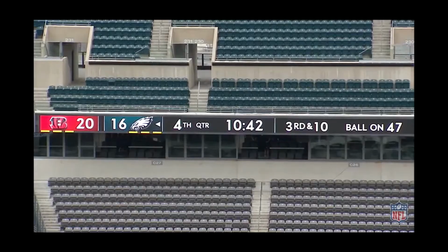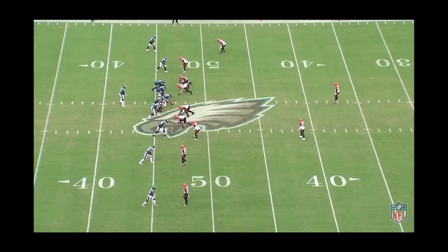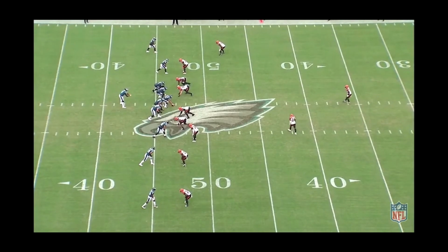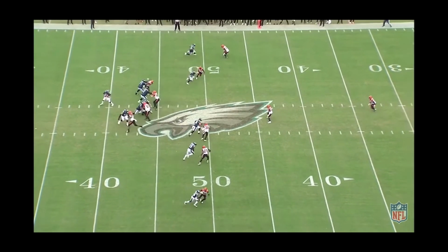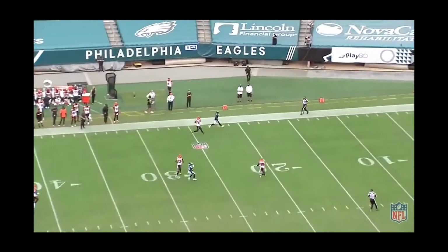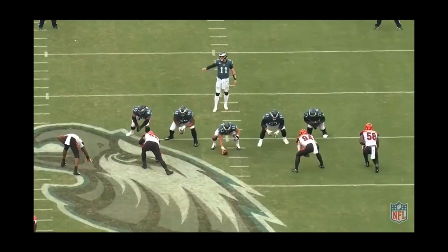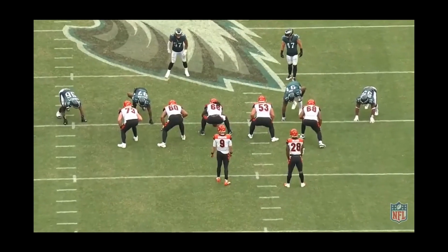All right, now this is a huge opportunity that is missed. You're going to have Miles Sanders at the top of the screen against a linebacker in coverage. Carson Wentz, I don't know what's going on with his mechanics. Just completely overthrows Miles Sanders. Huge play missed.